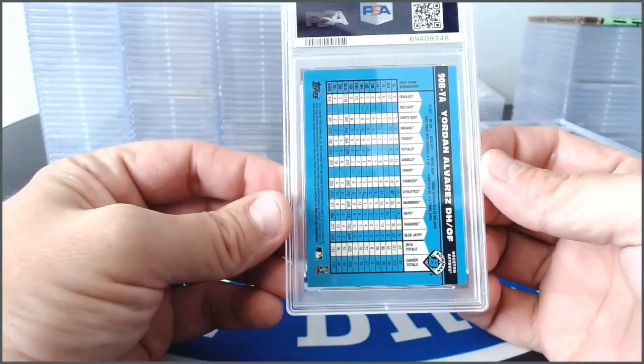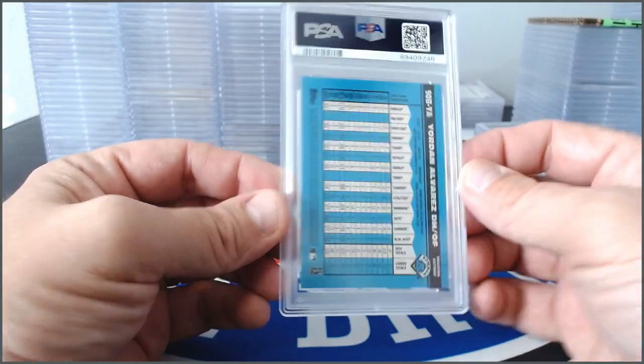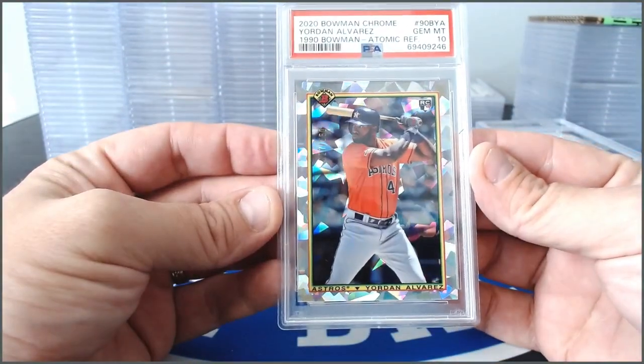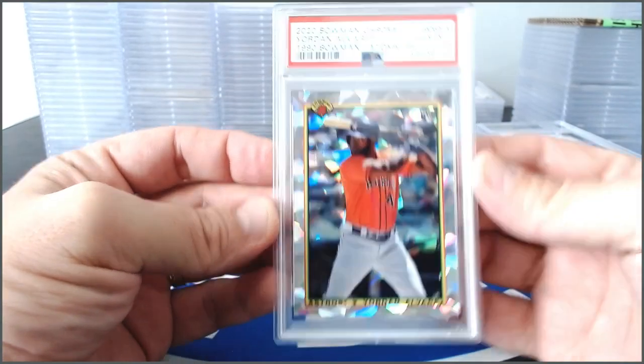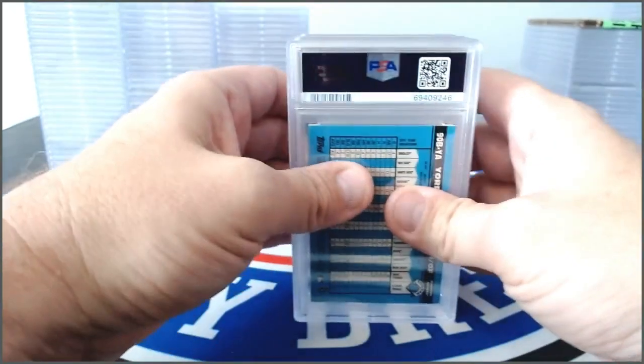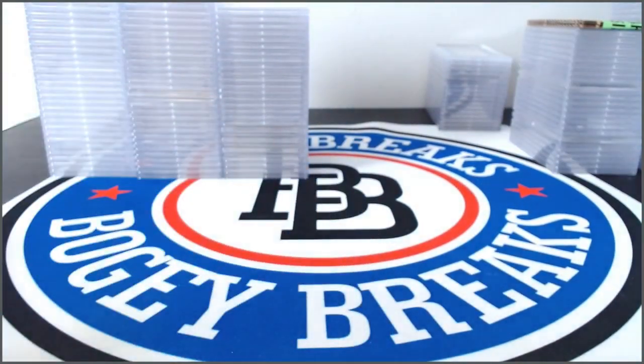And Jordan, 90 Bowman Throwback Atomic. PSA 10, that is to 150. 27 of 150. Okay, Tudor, I don't know if you're still with me or not, but we are going to roll right into your other sub.